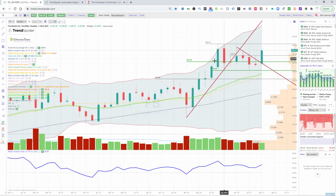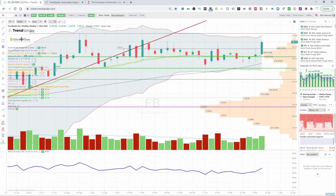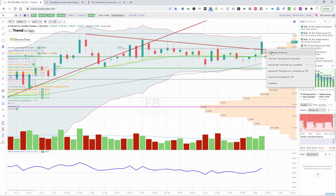Now Facebook, what it did last week is that it broke out. This is a monthly chart, so we have a monthly breakout as well, but the month is not over yet. And this is another seasonality trade. Weekly chart, we'll go to seasonality in a moment. Weekly chart, we broke out on a weekly time frame above 278.21. I want to create an alert.